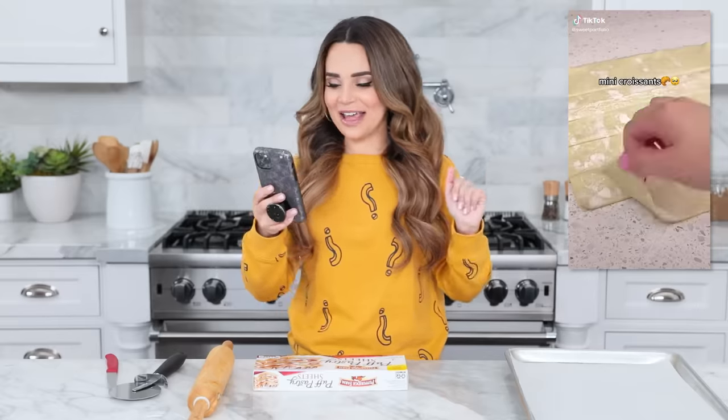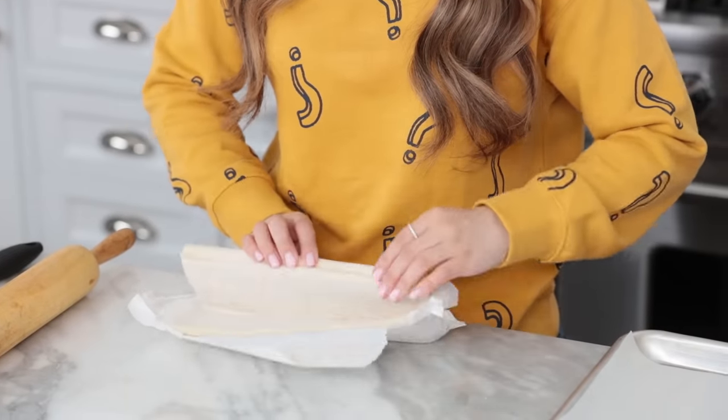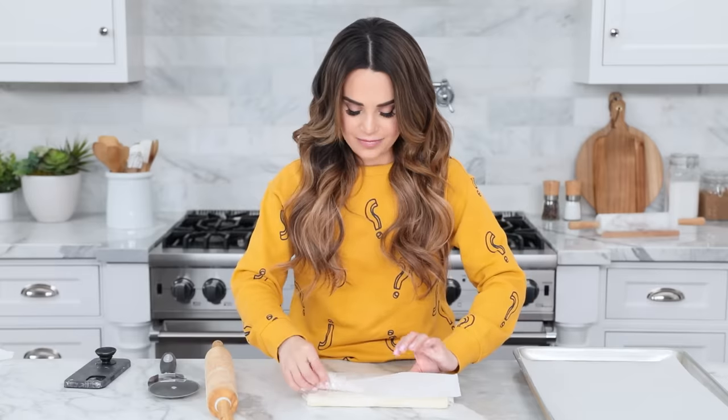For the last recipe, we're gonna be making mini croissant cereal. This is the video that I'm following on TikTok. So we cut into strips, triangles, and roll together. All right, so let's do that first. Oh my gosh, I love puff pastry. Just gonna open this.